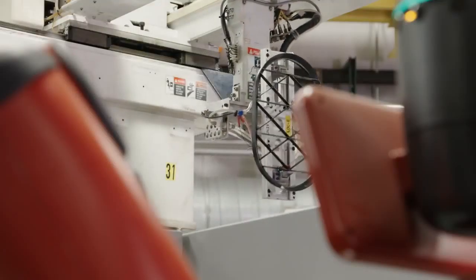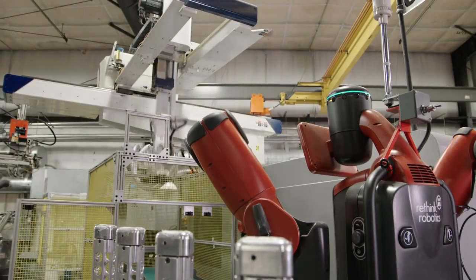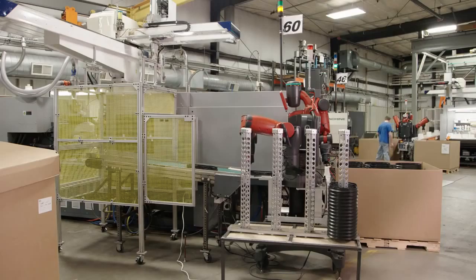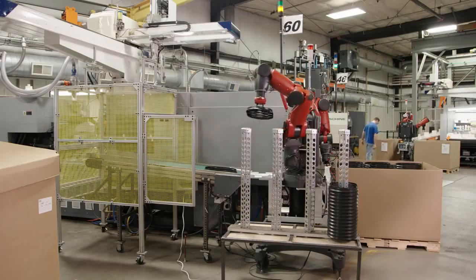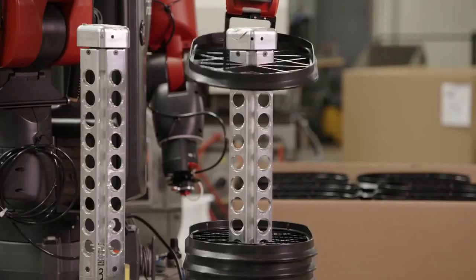We have another Baxter running. The part is injection molded. A robot on the top of the press comes down, grabs the part out of the mold, sets it down on the conveyor. Conveyor will advance it. Once the part goes into position, Baxter will come down, pick the part up, and set it on top of a peg.